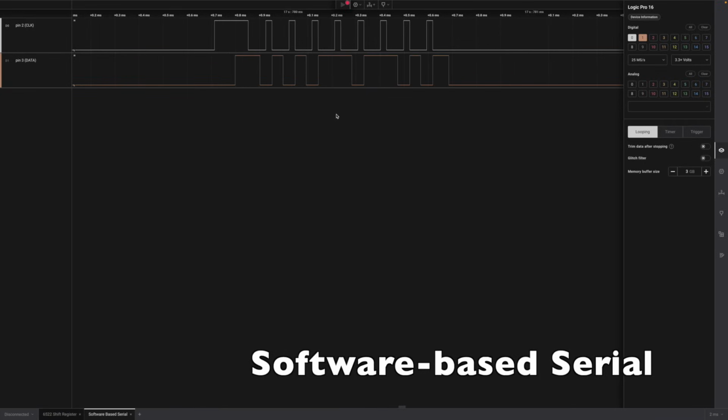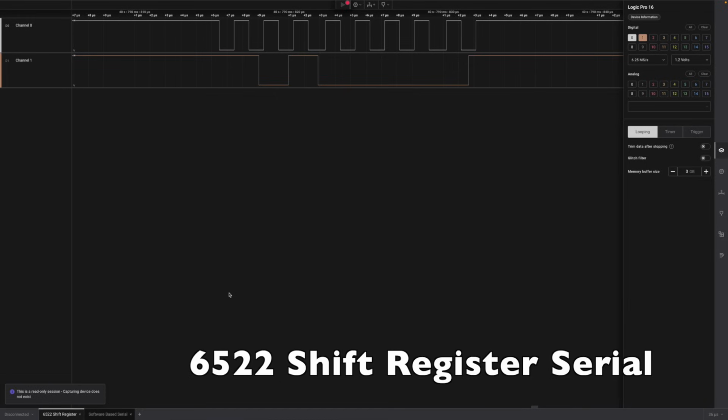Now I'm back here on the slow serial implementation, and I'll measure starting where the clock is released high, right to the end where the clock is pulled low. And we get 905 microseconds delta t. If I go back over here to the shift register implementation, we'll measure this from beginning clock to ending clock, and we get 16 microseconds. And that's a pretty big difference.